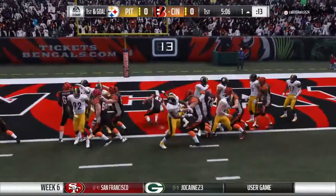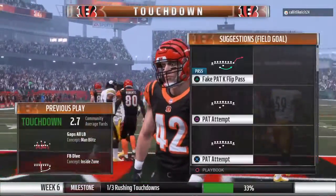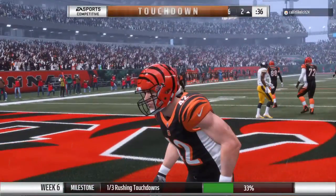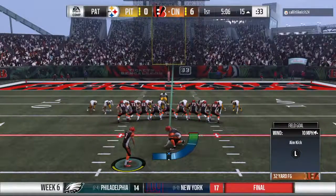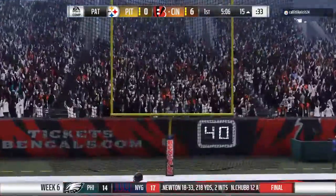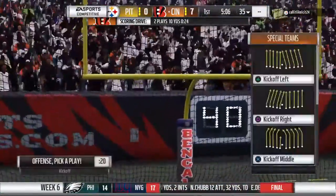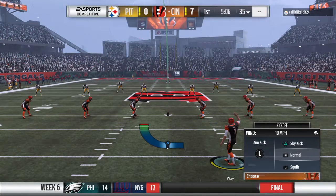They'll run with a fullback, Zach Line. And he is in. Touchdown, Bengals. Zach Line, his first touchdown on the year. And the Bengals are going to take a first-quarter lead. A good hold in these wet conditions. The point after is up and good. And it's now a 7-0 game.